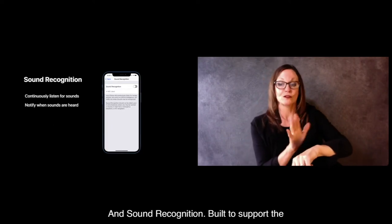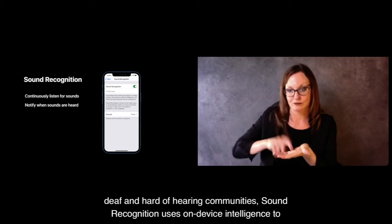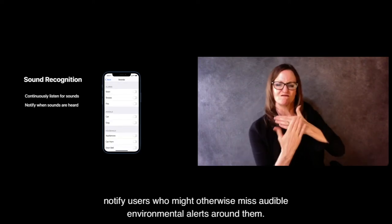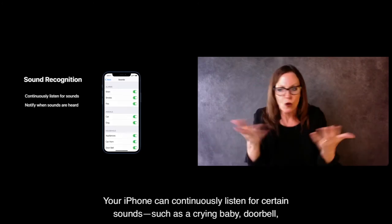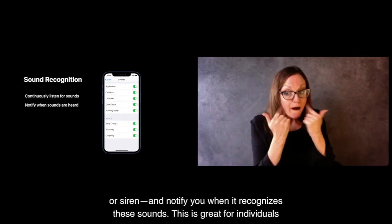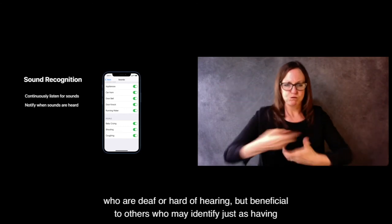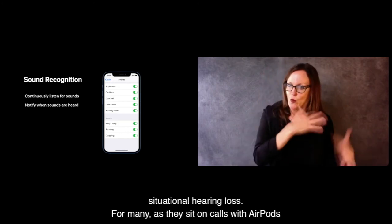And sound recognition. Built to support the deaf and hard of hearing communities, sound recognition uses on-device intelligence to notify users who might otherwise miss audible environmental alerts around them. Your iPhone can continuously listen for certain sounds, such as a crying baby, doorbell, or siren, and notify you when it recognizes these sounds. This is great for individuals who are deaf or hard of hearing, but also beneficial to others who may identify as having situational hearing loss.